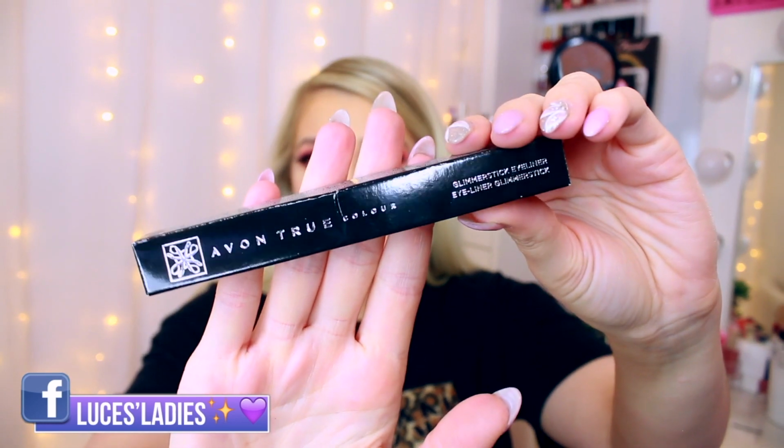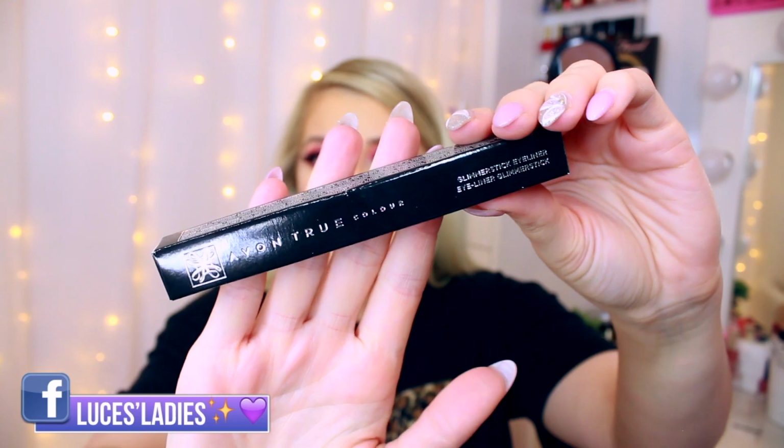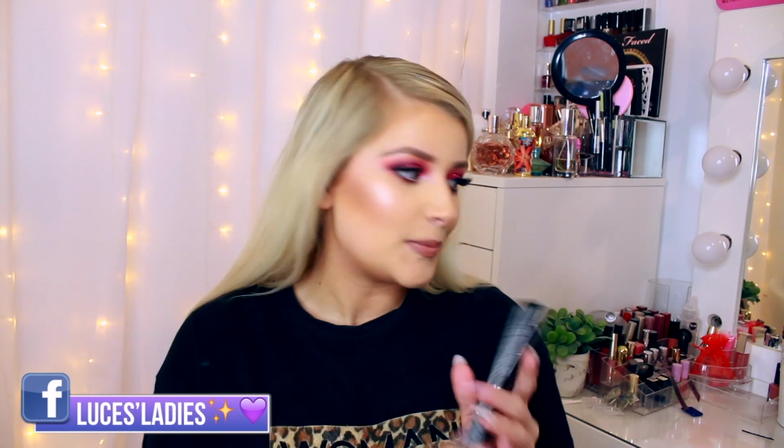So the first one, which is actually one that is going to be going straight into my mum's basket. This is from Avon. It's their Glimmer Stick Blackest Black eyeliner. My mum absolutely swears by this. She's probably gone through endless amounts of these. So that is the first full-size product.